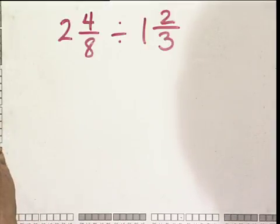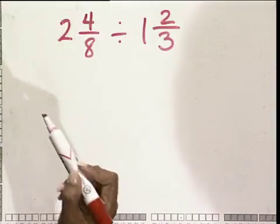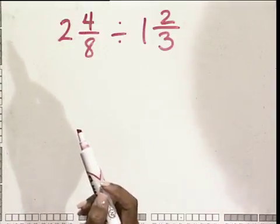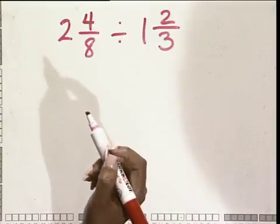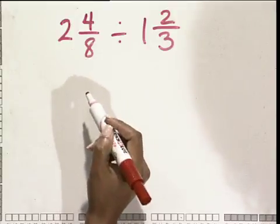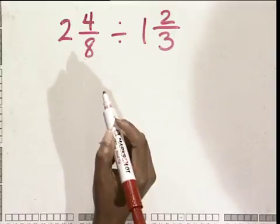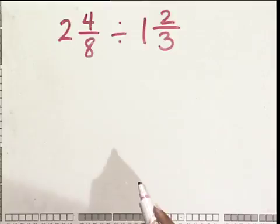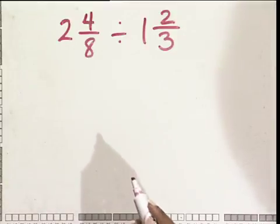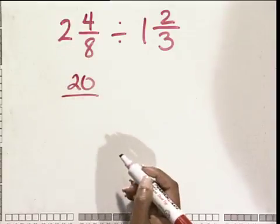Turn them into improper fractions. Okay, so you're going to first turn them into improper fractions. What are the steps that we use to turn mixed numbers into improper fractions? You multiply the whole number by the denominator and add that to the numerator. So 2 times 8 is how much? 16 plus 4 is? 20. Okay, so it's 20, and we're going to keep the denominator the same? Yeah.